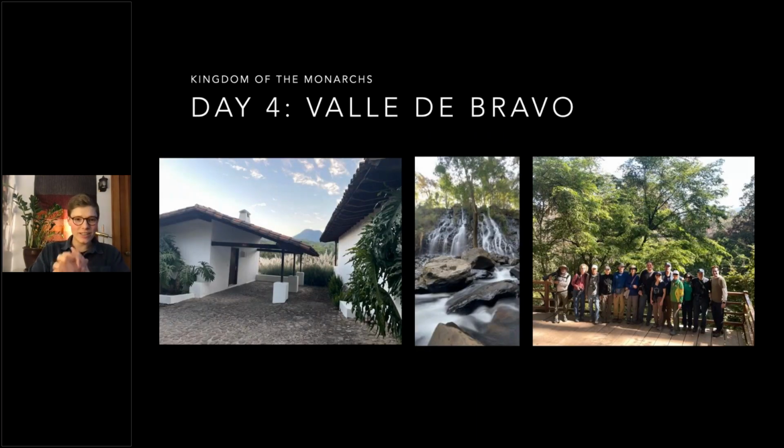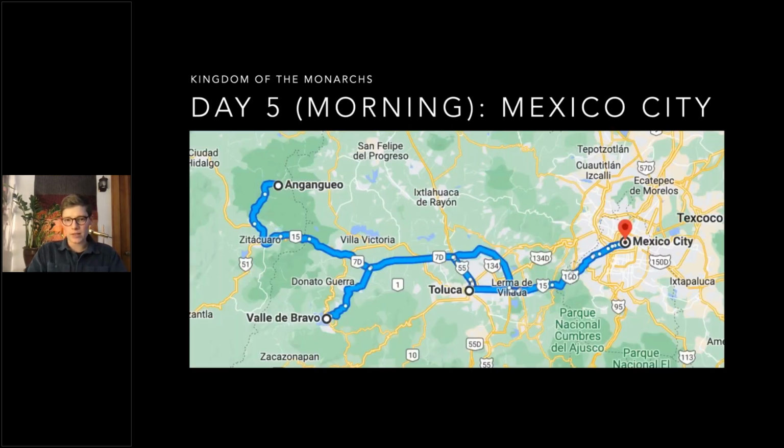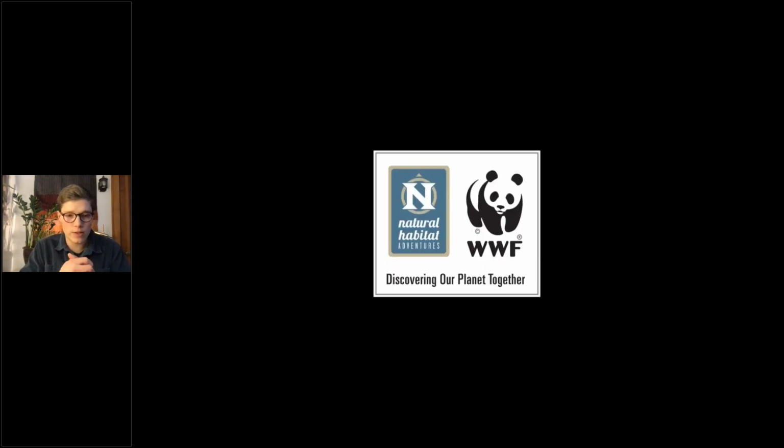On the next day, we leave the sanctuaries and make our way to Valle de Bravo, where we have a number of hikes, and we try to find some cultural attractions. There's one in Toluca that's absolutely gorgeous to spend some time at as we make our way back to Mexico City. This is a fairly tight itinerary. It's a 5-day itinerary, which is great. You get a lot of time in the sanctuaries packed in for a fairly short trip. So it's a really nice trip to see a lot on a short travel schedule.